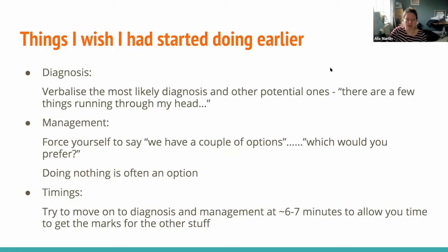So there are a few things that, about halfway through recording, I realised were quite helpful, and I wish I'd started doing them earlier. One of the things that you get marked on is whether or not you make a diagnosis. And I found with the early ones, I was making a diagnosis in my head, but when I listened back, at no point did I verbalise that, and at no point was it clear that I'd reached the diagnosis. So I started saying things like, there are a few things running through my head, and then that forces you to explain to the patient what you think is going on. Even if you don't know, you can say, I do think it might be this, it might not be that.